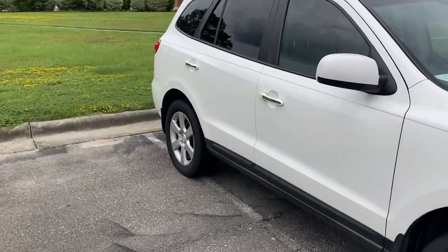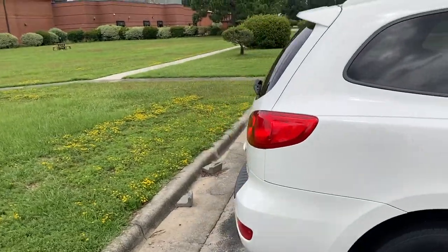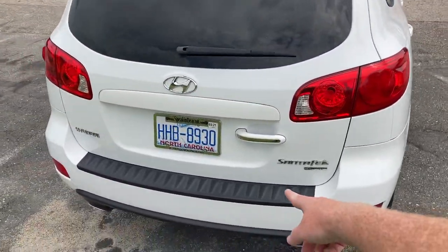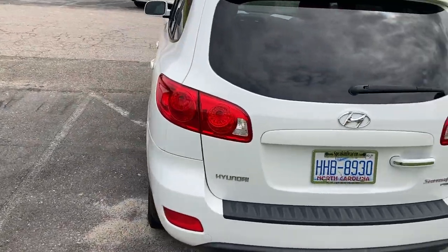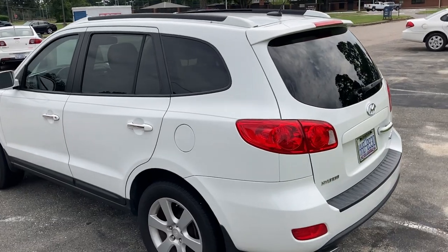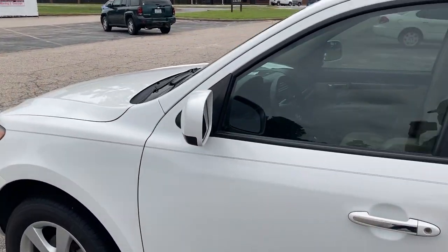It looks clean though. Doesn't have any really dings or scratches on it. Santa Fe. Ooh, it's limited. Limited. You know, that means it's special. It's not bad. It's pretty clean. Bet you they want an arm and a leg for it, though.